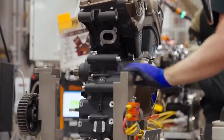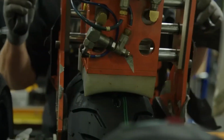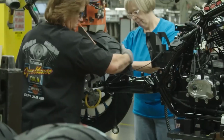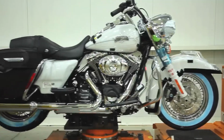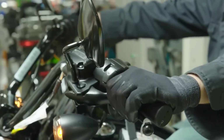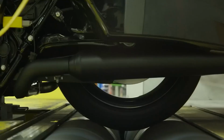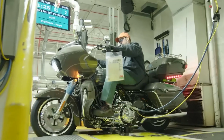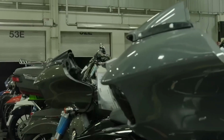And at every stage, supervisors keep a close eye on precision. Bit by bit, the motorcycle takes shape, transforming from a bare frame into an unmistakable Harley. Testing the machines. Once assembled, the bikes face their trial by fire. Testing. Engines are mounted on dynamometers or dynos, where they're run at different speeds to test power output, consistency, and reliability. This step is non-negotiable, because when a Harley hits the open road, failure isn't an option.